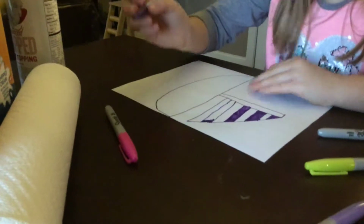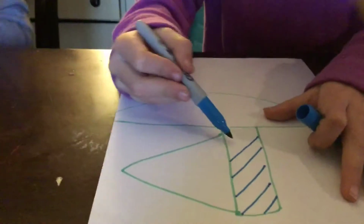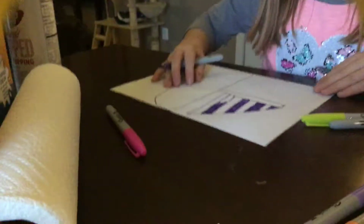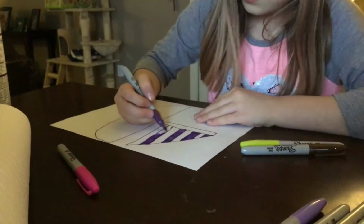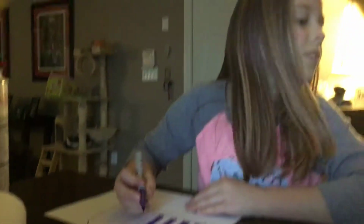Okay, so we got the Adidas symbol on the sail. It's just stripes. And then I'm gonna go in the yellow with it. Well, you should have colored in. Wait, hold on. Oh no, that's brown. I thought it was black. I feel like yours is gonna be a beautiful boat, but mine's gonna be more on the basic side.